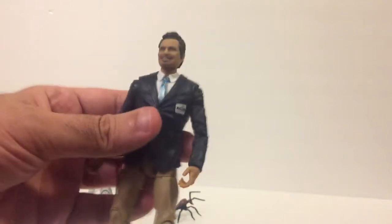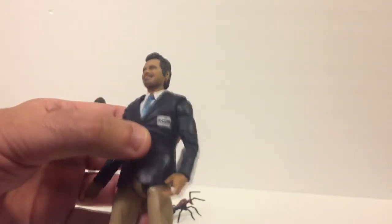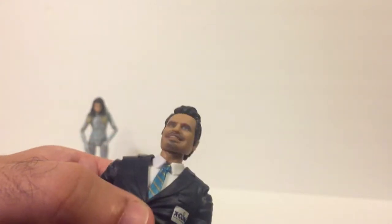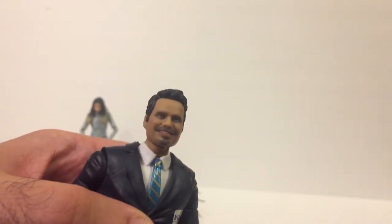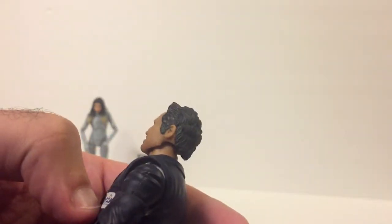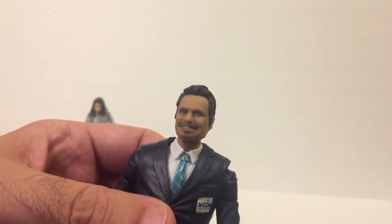So this is right here. This is a great figure. This is probably a perfect figure. Look, I'm just saying. You look at his face. You look at the detail there. Tell me that's easy to do. This looks exactly like Michael Peña. I mean, dude, no way. If this was life size, you couldn't tell the difference between this, a cardboard cutout, and the man himself. That's how good this is.